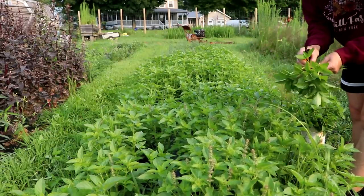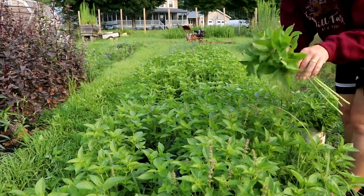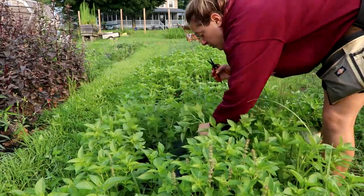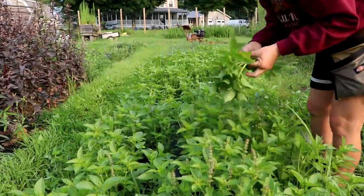Now, I haven't been experiencing that this year. I think harvesting early in the morning and stripping the majority of the leaves off is really helping. Also, don't put basil in the cooler. It does not like to be cold.